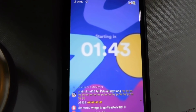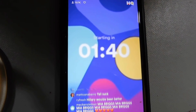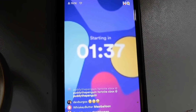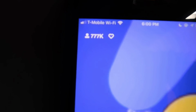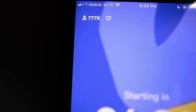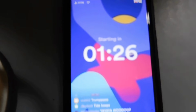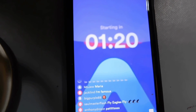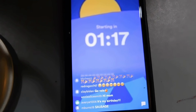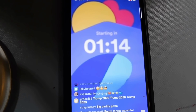But honestly though, guys, the lag is really, really bad. I don't know if it's my internet or if it's the fact that there are around 777,000 users playing this game all at once. That's really slowing down the servers. But I hope it works.